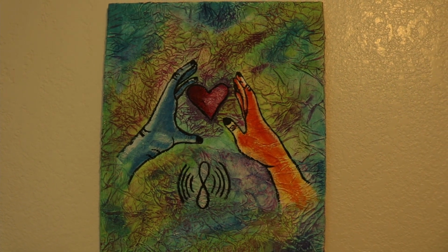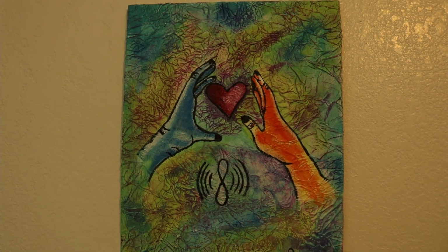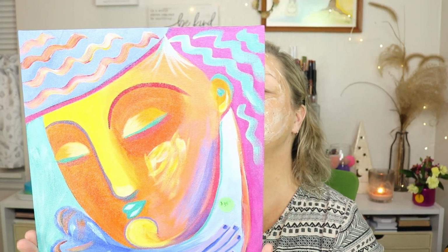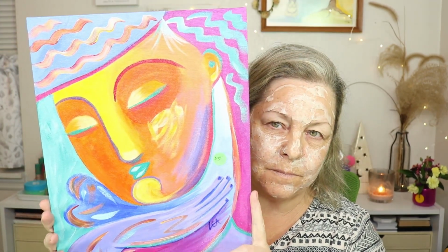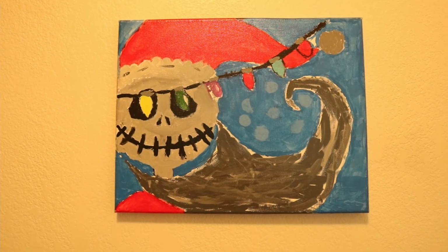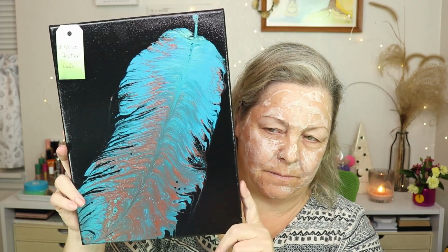And this is a mixed media piece that I did. It has the infinity symbol on it. It's tissue paper and acrylic paint. And this is, oh gosh, I can't remember what it's called. And this beautiful acrylic painting my granddaughter did and gave it to me last year when they came to visit me here in Missouri. And this is a paint pour that I did where I poured the paint into the shape of a feather.